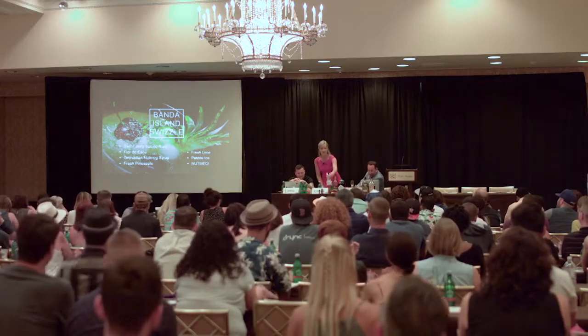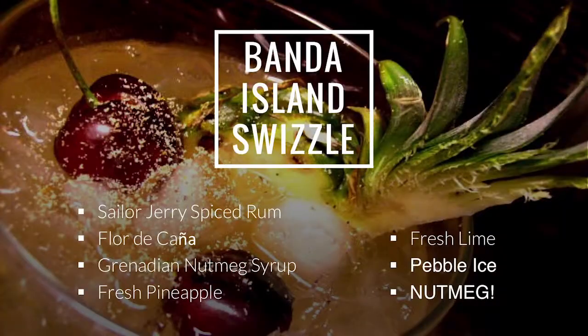Two rums. And then our Grenadian nutmeg simple syrup, which Peter and I bravely traveled to Grenada to bring back for your education. Smuggled back and then completely forgot in New York. So my colleague Jim had to bring it back into town yesterday and had some interesting conversations with the TSA.